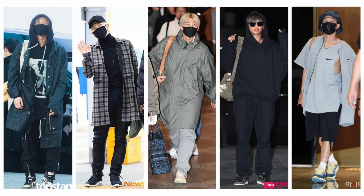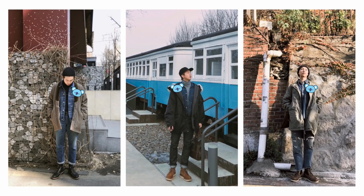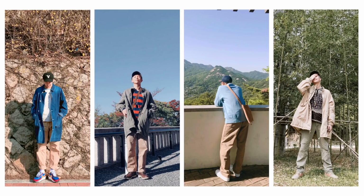I noticed there's a couple of outfits where he styles denim jackets to be layered under parka jackets or something similar to that style. And with that, he usually wears a dark wash denim jean, so I wanted to recreate that. But just to change things up, I decided to pair it with wide leg cargo utility pants that he has also been seen wearing.